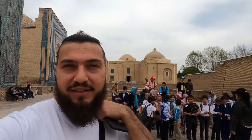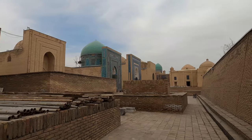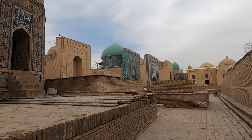Beautiful. This is the end of the Shah-i-Zinda tour in Samarkand. It's a very beautiful place. If you are in Samarkand, then this is one of the must visit places in this area. It's super beautiful. People are super friendly. Most of the tourists are locals here and students from the university. So it's nice. You can have a conversation with them, learn about their culture and take pictures. It's just beautiful.